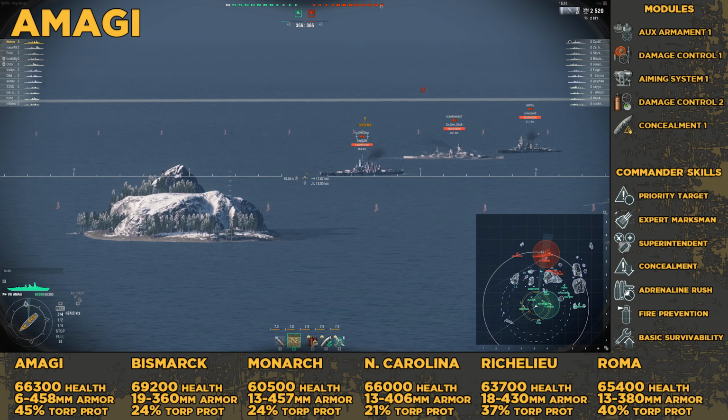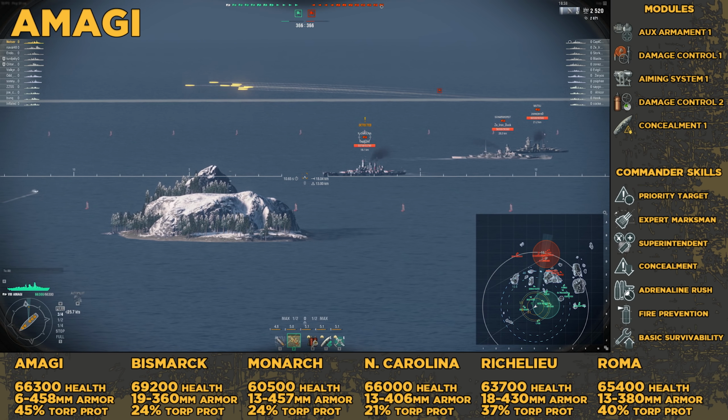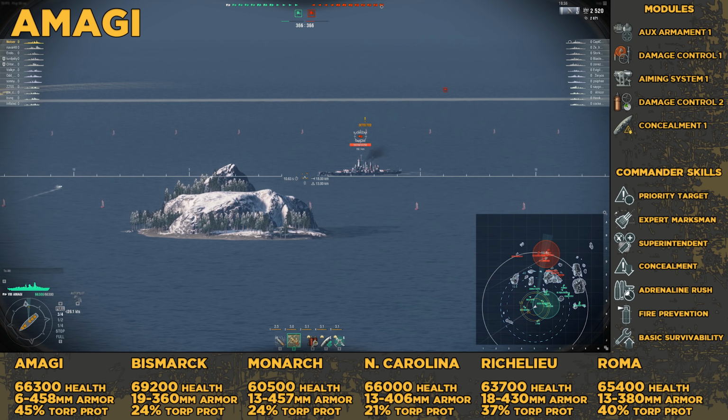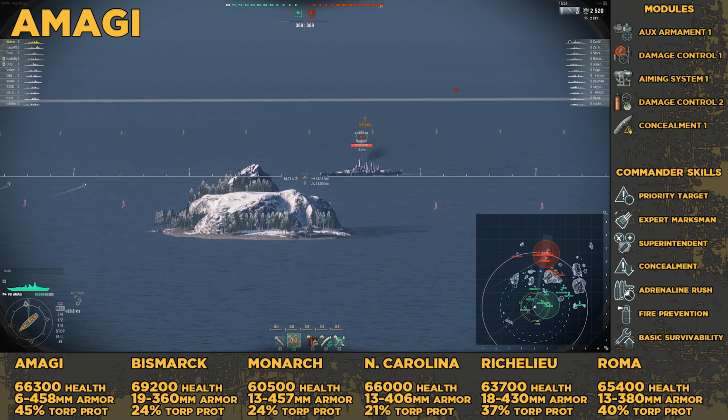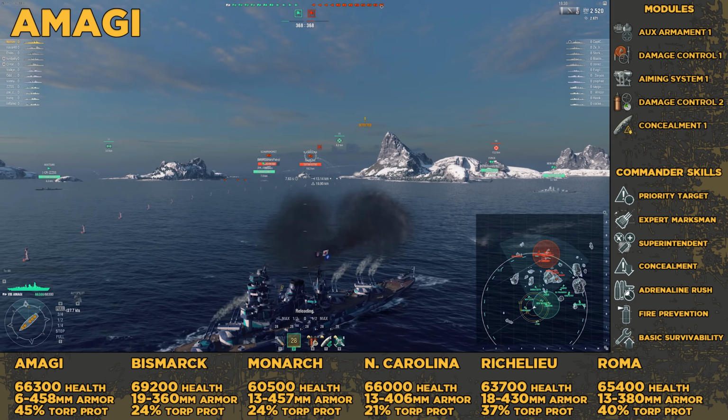Hey, this is Notser, and we're taking a look at the Tier 8 mainline battleships. The game in the background is the Amagi. I have the recommended modules and commander skills to the right, with a general comparison at the bottom of the screen, and we're going to talk about survivability potential.